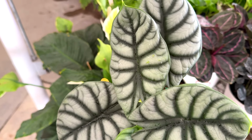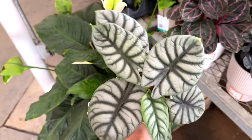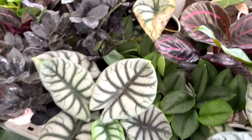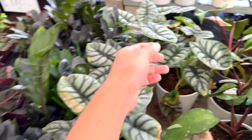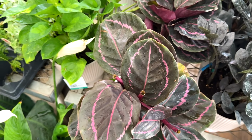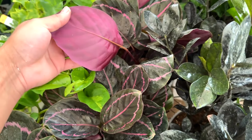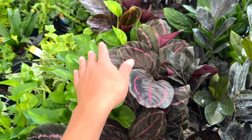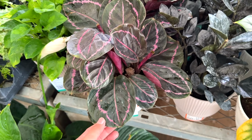I was already trying to find some sports or some variegated ones, because sometimes you can get pretty lucky and find some variegated ones, but there's none. But even that looks super nice. They're so pretty. And they have some Calathea Dottie. I just love the dark foliage. I'm pretty surprised it still photosynthesizes, right? Because it needs to be green to be able to do so.